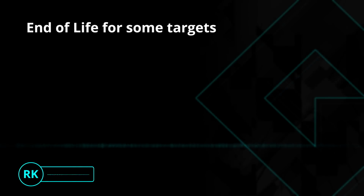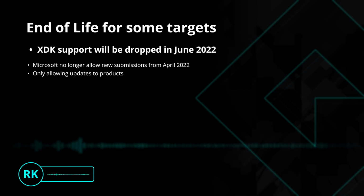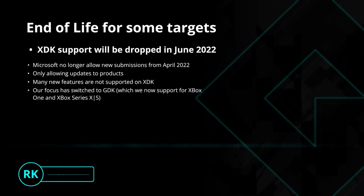We currently have 13 targets, many with multiple architectures supported, and we're constantly looking at the landscape and looking to best support our users going forward. Microsoft are moving forward with GameCore and GDK support and have deprecated 2 technologies that we rely on for 2 of our targets. So Xbox One XDK is a development kit that launched with the original Xbox One, and Microsoft have decided to migrate that platform to GDK. They'll no longer be accepting any new game submissions that use XDK after April, and many new features are not being released on XDK. So our focus has switched completely to GDK.